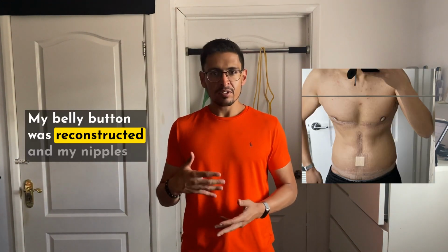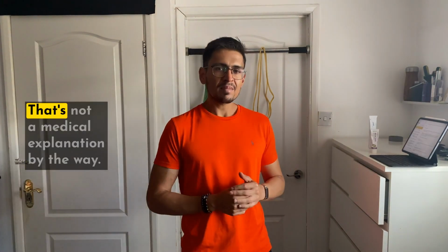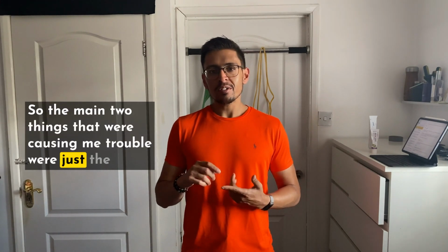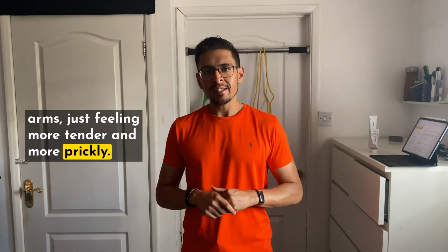Nipples were still numb, belly button was still numb. My belly button was reconstructed and my nipples were grafted back on. So I guess the nerve endings take a little bit longer to wake up again. That's not a medical explanation, by the way. So the main two things that were causing me trouble were just the itching around here and then the wounds under the arms just feeling more tender and more prickly.